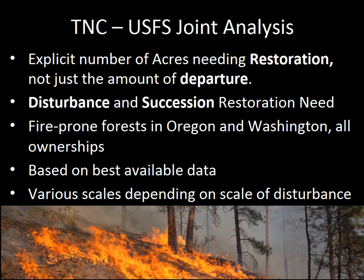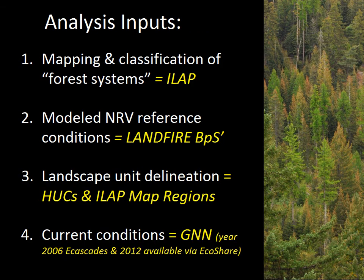Numbers of acres needing restoration, what types of restoration. So we came together to have a partnership between the ecology program and the Nature Conservancy, because we felt it would be much stronger if, versus different organizations using different analyses and different numbers, we worked together and had a shared process and a shared outcome that we could all speak from the same page.